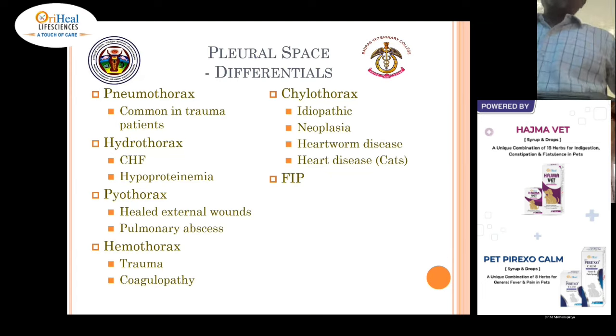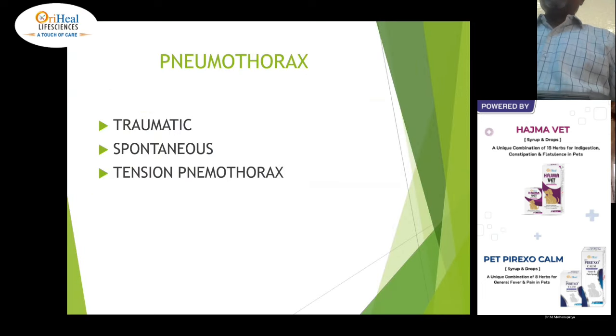Let's face this disease. You have pneumothorax, hydrothorax, pyothorax, hemothorax or chylothorax, and we'll see what each is. Pneumothorax is either traumatic or spontaneous. Sometimes it happens because of an abscess or tension pneumothorax. Sometimes you will not have any external injury, but still you'll have pneumothorax, so you have to look for places where air could have gone in. Sometimes you may have an esophageal tear, or an old case of lung abscess leading on to pneumothorax or tension pneumothorax.